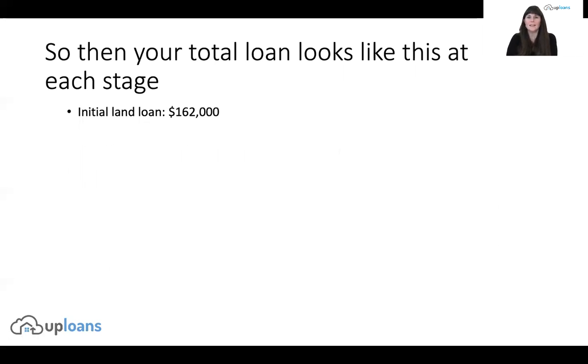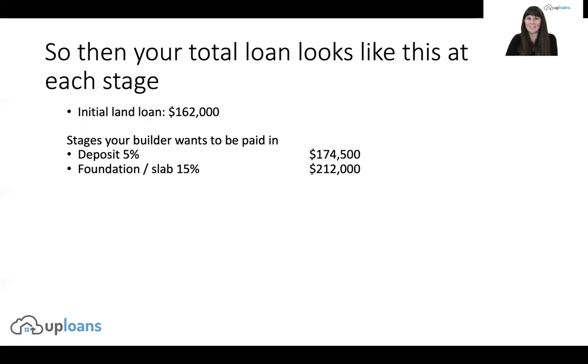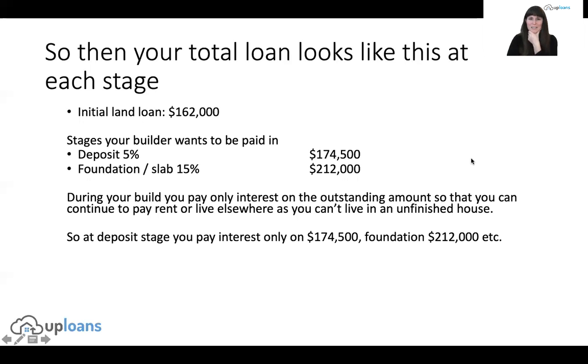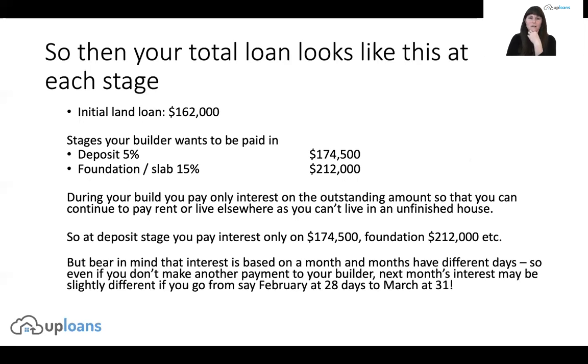So let's see what it looks like when we add in a little bit more information. So during your build, as you're making each of these payments, what we typically tend to do is we roll your land loan and your build loan into one. So instead of just having one land loan for $162,000 and another build loan, you're going to end up with this $174,500 loan. But what happens is during your build, you only pay interest on the outstanding amount so that you can continue to live somewhere else. So at the deposit stage, you only pay interest on $174,500, foundation stage, $212,000, etc., etc.